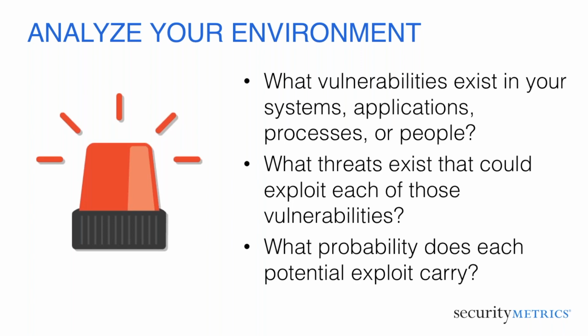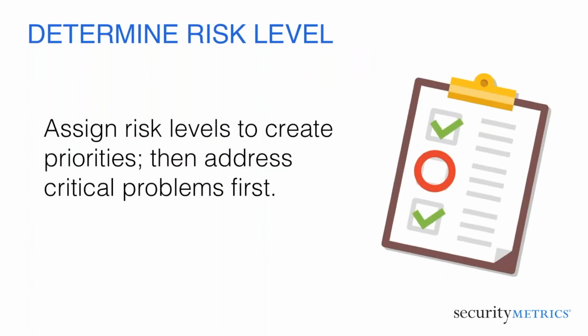A threat actor here would be the potential for a person, a group, or even a thing to trigger that vulnerability. And then the risk is the probability that a particular threat will exercise that particular vulnerability and have some potential negative impact to you, whether that be a low impact or high impact, a high risk. Those things need to be considered.